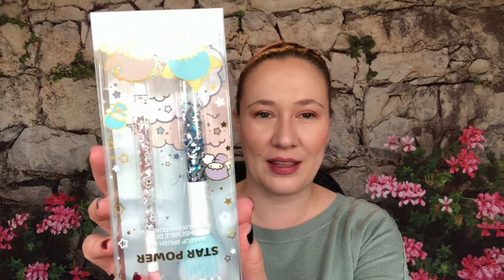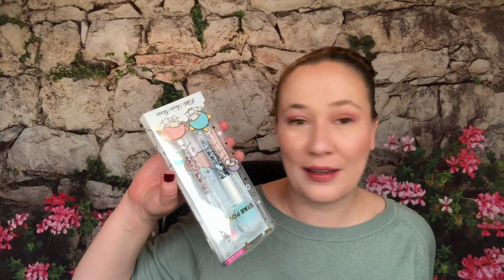And these are so cool, these brushes. They have the glitter inside of them that moves. I don't know if you remember the pens back in the day. I had a Lisa Loeb one. Yep, that gives you an idea of how old I am. So yeah, was excited about those.